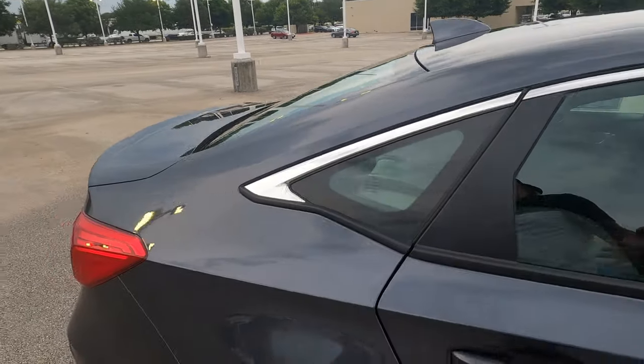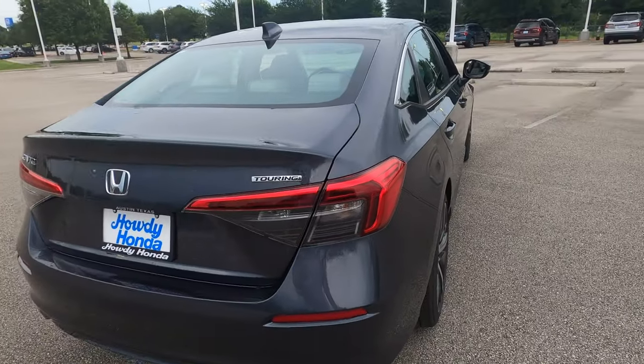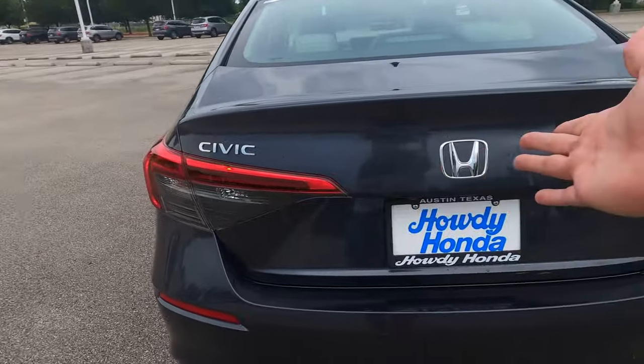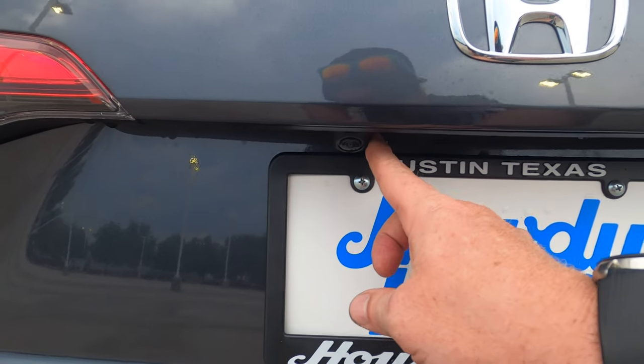Now, as we come around the back of the car, you've got your full LED setup again. So LED brake lights, LED reverse lights, everything. Now it is badged Touring, of course, and then it is badged Civic, and then your Honda emblem right there in the center. And a little bit off, of course, you've got your backup camera right there.